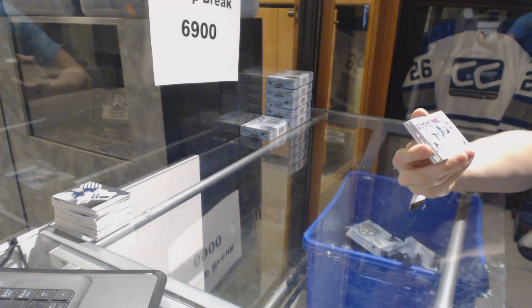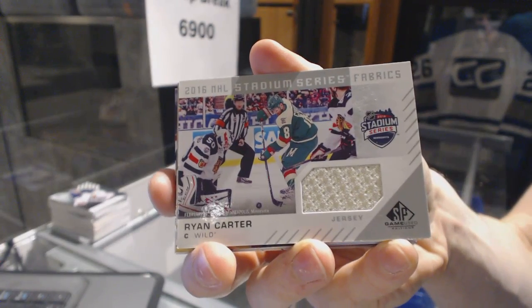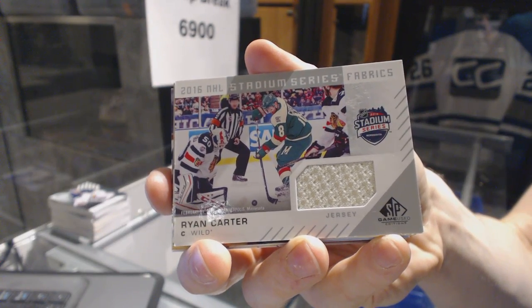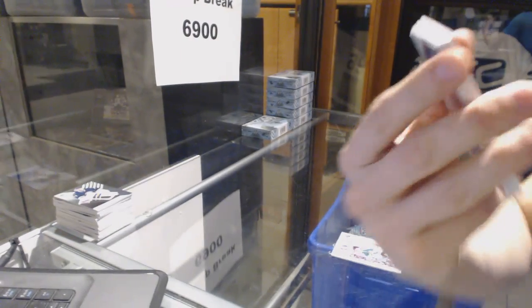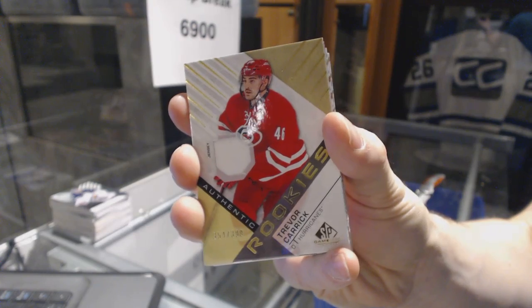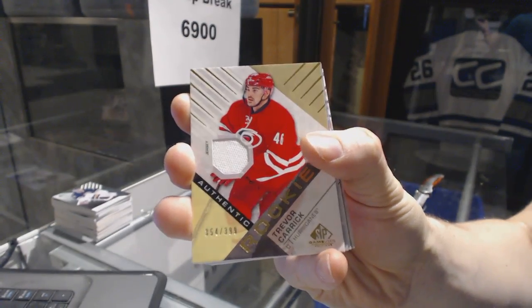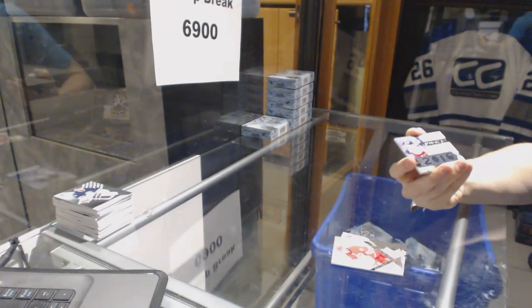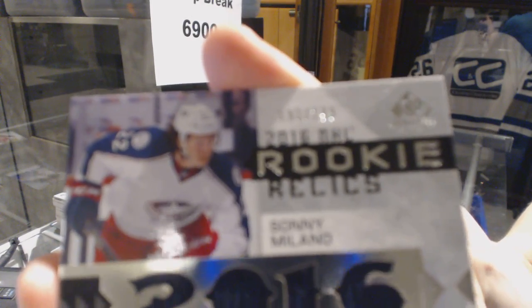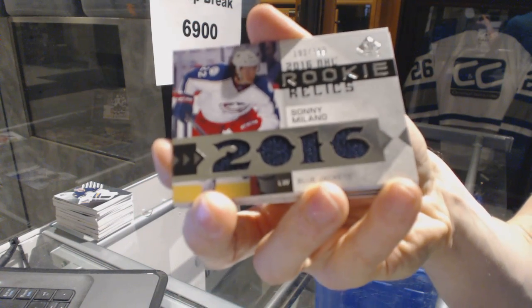All right, box four. Stadium Series fabrics for the Minnesota Wild, Ryan Carter. Rookie jersey numbered 399 for the Carolina Hurricanes, Trevor Carrick. We've got a rookie relic numbered 199 for the Columbus Blue Jackets, Sonny Milano.